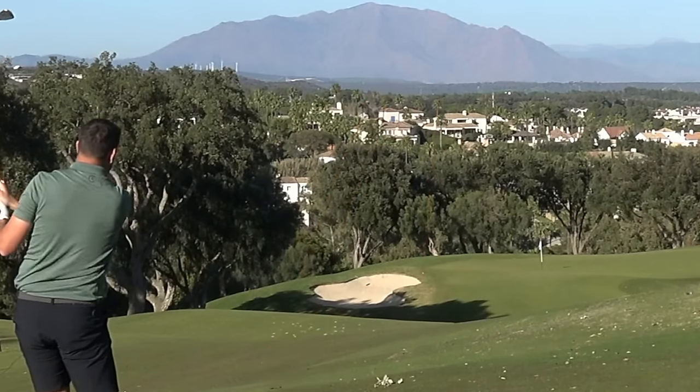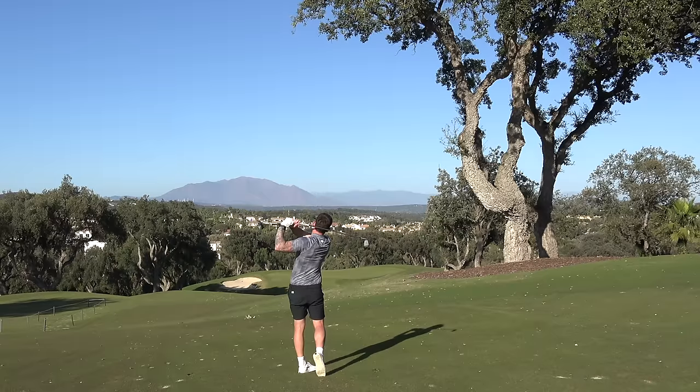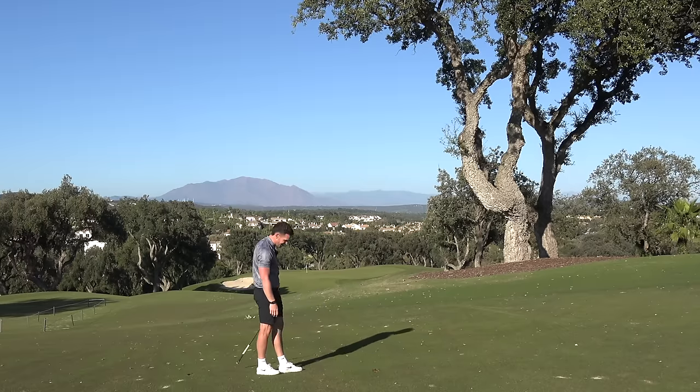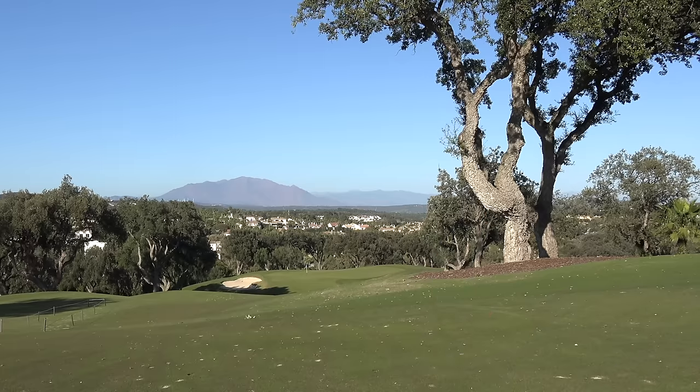Oof. Got a wedge, going to draw yours, Drew, a lot, didn't it, from the hill? Yeah, I think I gave it help. How is it short again? Oh, strike was so good. Oh, wrong club. Good strike again.